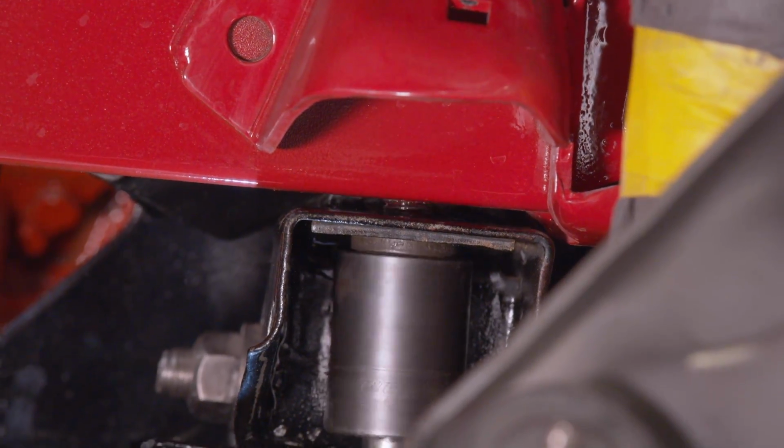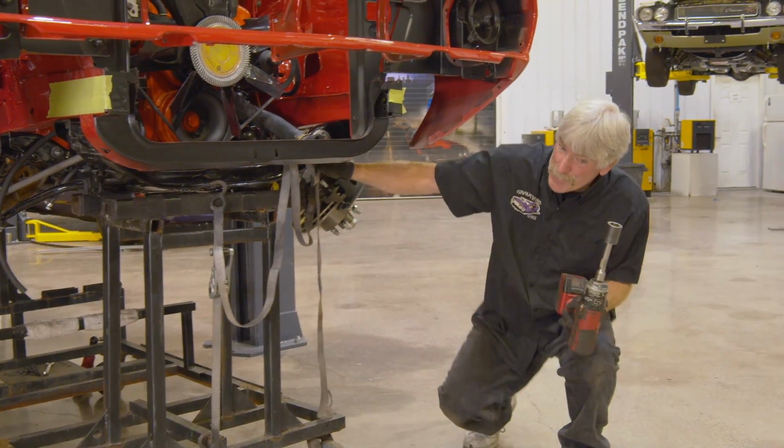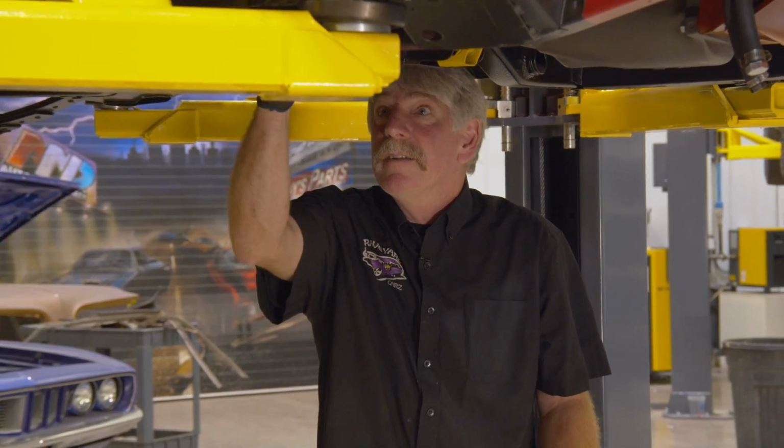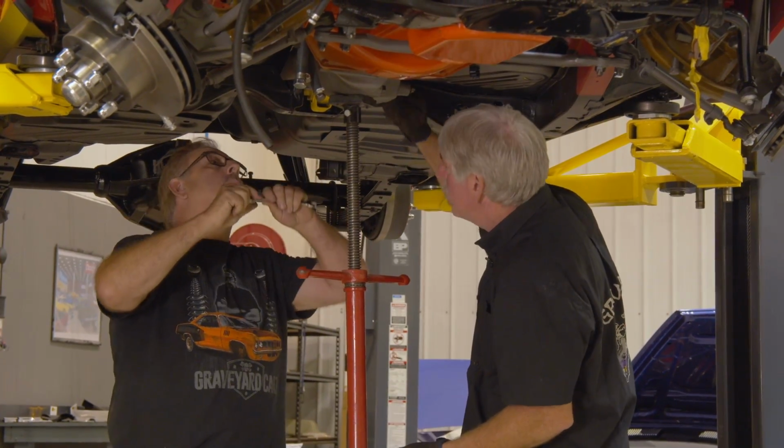Oh, beautiful. I love it, man. I like it. That was pretty nice, Mark. So we have the suspension in place on the car, all front K-member, engine, transmission, rear end, drive shaft, everything is in. I'm just going to tighten them down.